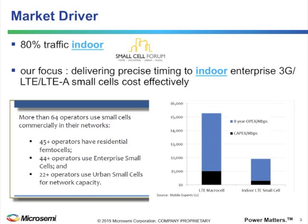First of all, in terms of the context and the market, Microsemi is a member of the Small Cell Forum, and the Small Cell Forum indicated in one of their reports that about 80% of the traffic today related to small cells is actually indoor. It's very intuitive to understand. When you use a smartphone, you're probably sitting somewhere in a coffee shop, at the office, in other environments, at the hotel.